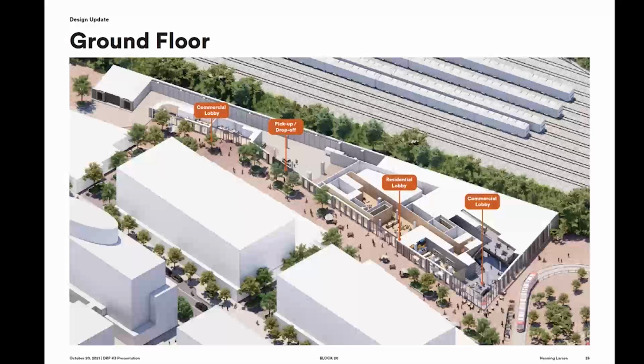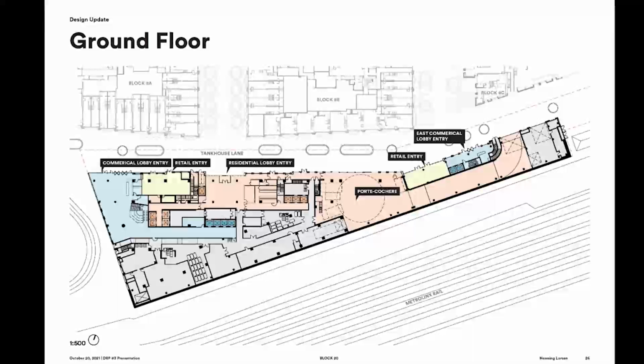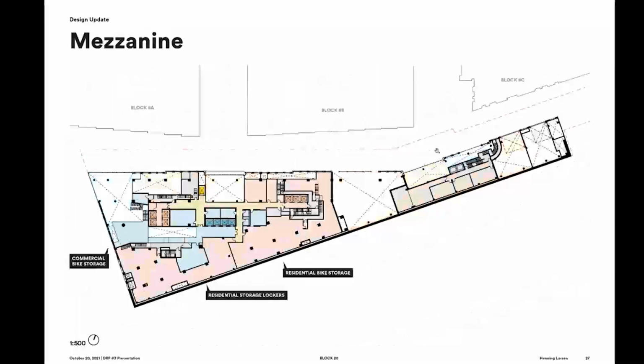Programmatically, office podium, residential on top. I think this diagram really illustrates how we've been working to activate Tank House Lane along the entire stretch of it, and placing the pickup drop-off porte cochere in the middle of it to really maintain activity around the site through all hours of the day. And again, on the ground floor here, you can see how all these different program types are really maintaining an active public realm along Tank House Lane.